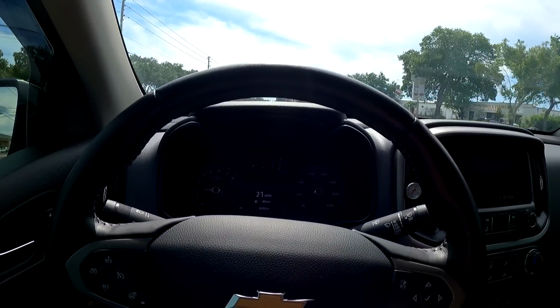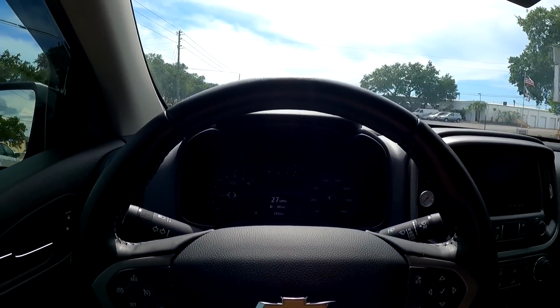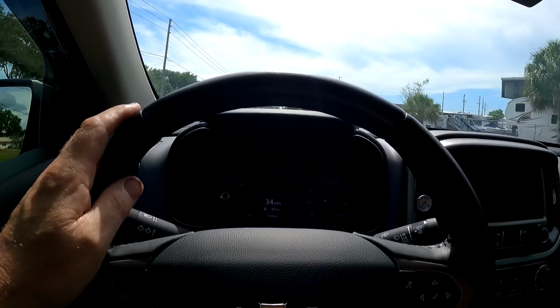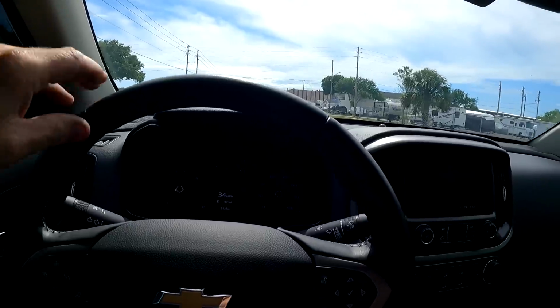Oh yeah, that's much better. What shift? 2 to 3? Oh, that's perfect. So you just adjusted the shifts under light throttle to make it shift a little smoother. It wasn't terrible before, but it was a little bit of a ugh when it shifted.